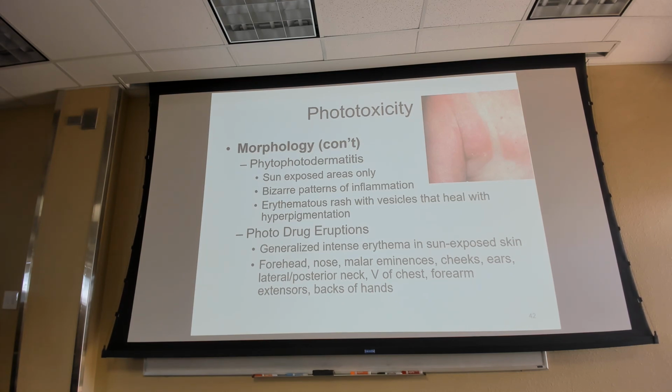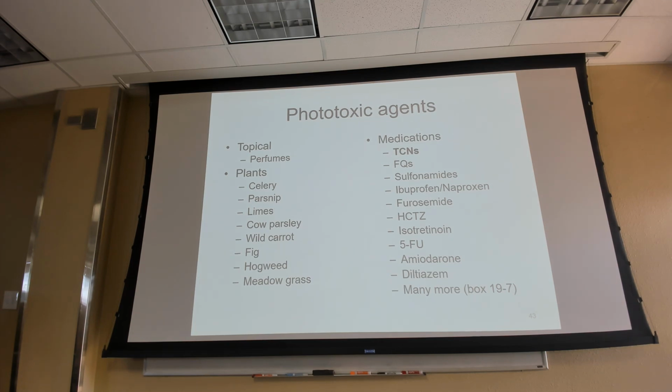Phytophotodermatitis, sun-exposed areas, bizarre patterns of inflammation. It'll have some redness, a rash with vesicles that can heal with hyperpigmentation. Drug eruptions: generalized intense redness in sun-exposed skin, forehead, nose, cheeks, ears, neck, V of the chest, forearm extensors, and the back of the hand. So again, sun-exposed areas. Here are the medications that can cause that.